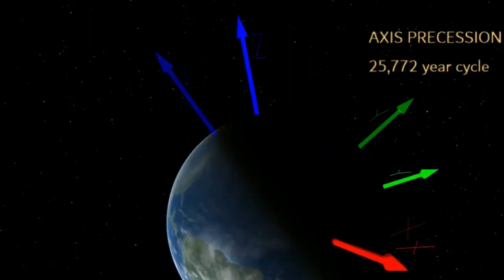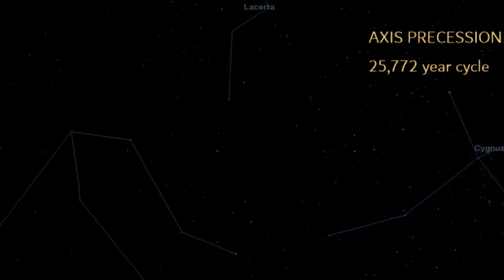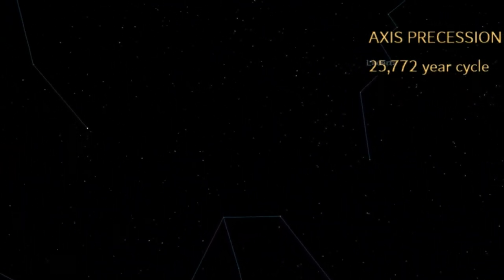What you just witnessed was 25,772 years of axis precession. Earth's axis behaves like a spinning top or a gyroscope or even a drawing compass, making a complete circle around the Arctic and Antarctic in that time. You may wonder how we know this? Well, it has to do with the stars we see in the night sky.